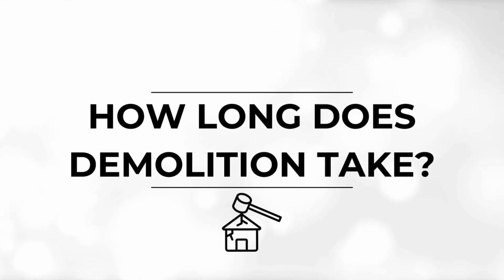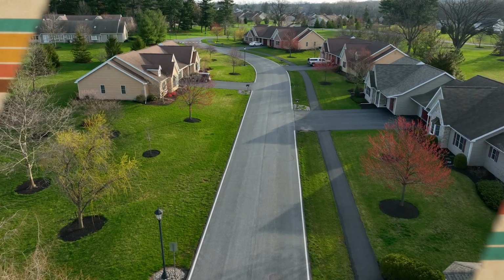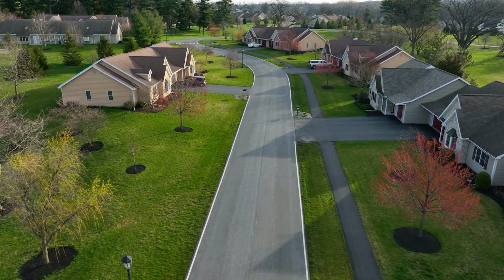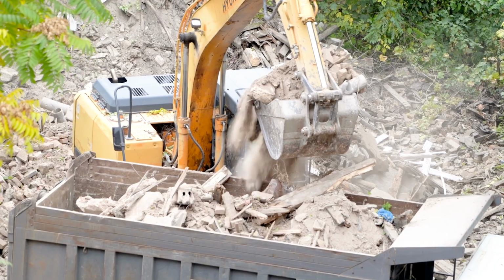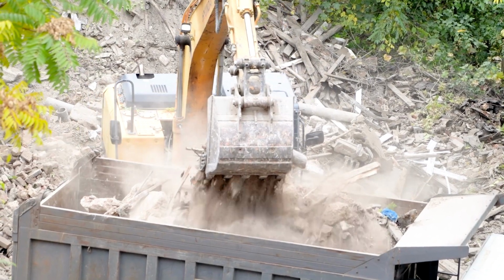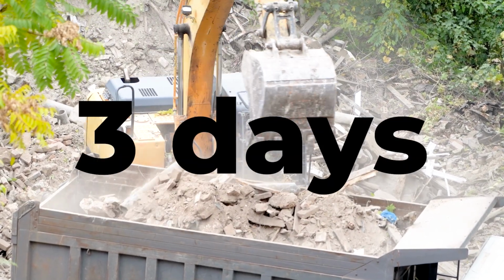It's important to note that not all houses are created equal. Most existing homes in Northern Virginia, especially those built before the 1970s, tend to be smaller, single-story structures with minimal or no basements. These homes, often referred to as ramblers, are relatively straightforward to demolish. In many cases, it takes as little as 3 days to tear down and clear the site completely.